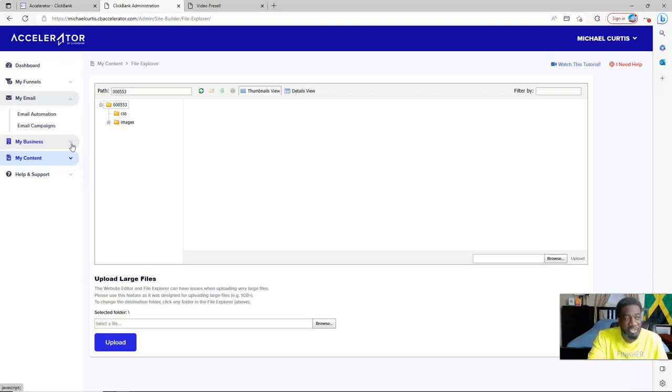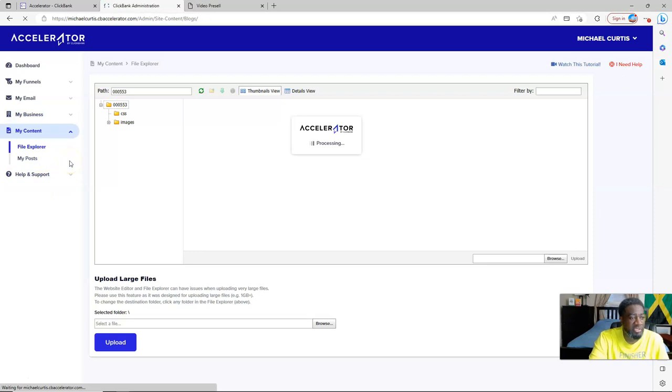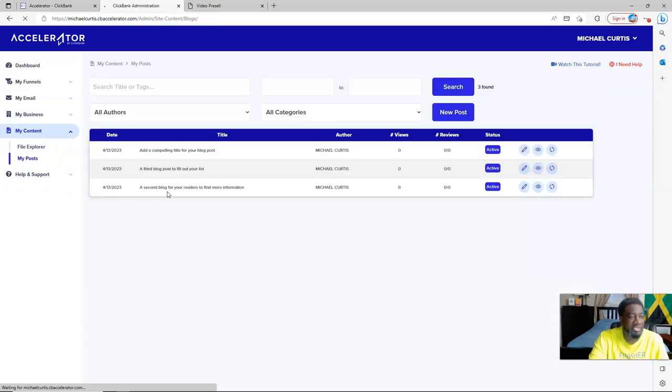So back to the program here. I know it's getting a little bit long, but we have gone through almost all of the tabs. So we have My Business again, Contact Manager, Tags Explorer, Theme Editor, Settings, and My Content. We just went through My Posts. We can see My Posts here, and you can create a blog inside of this thing.